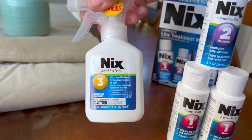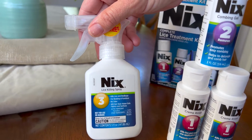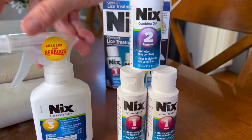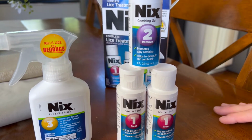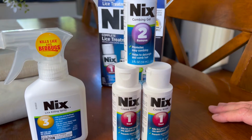This is actually for bedding and stuff. That's for spraying on your bedding. You want to make sure that all the sheets, everything has to be cleaned to get rid of all of it. But we use this stuff.